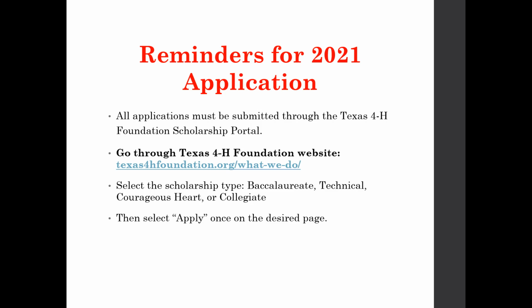And then, of course, applications must be submitted through the Texas 4-H Foundation scholarship portal, which here's the link, texas4h.org. You'll go there for what to do, how to do it, and it gives you some hands-on tutorials as well. It may have the same set of slides you see here, but something that keeps you up with it. Also, again, we talk about baccalaureate, technical, and courageous heart.